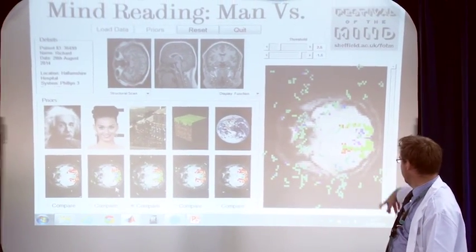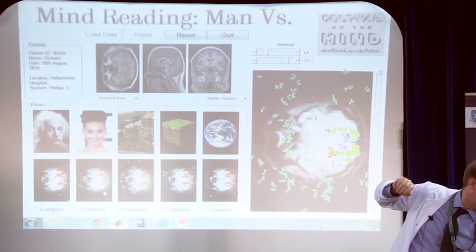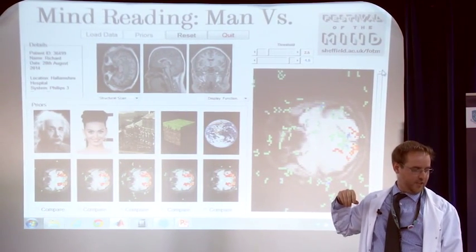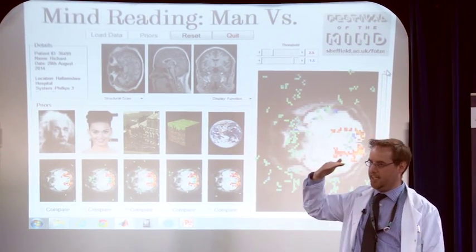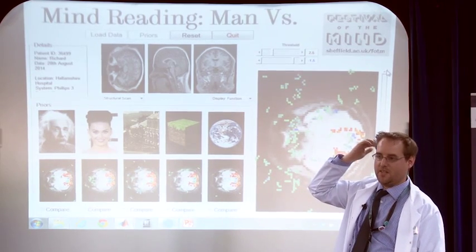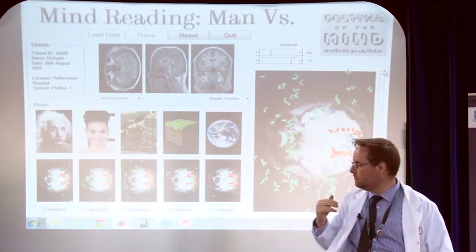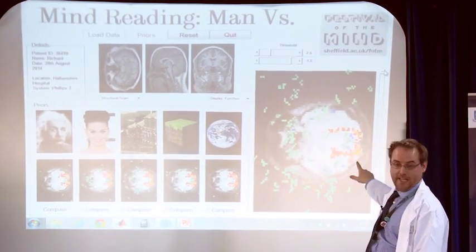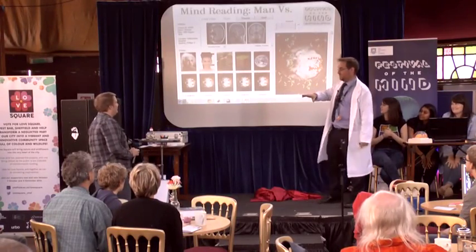Can you just click the down arrow once and then go back up to this on this slice? Click down to get rid of the green, and then back up. So we've located the visual cortex here. What you're looking at here is a slice through Richard's brain. This is the power of MRI. We can image the brain in complete 3 dimensions. And we're going through his head like this. And around here is the visual cortex, and we can definitely see he was looking at something. Is that enough? He was just looking at something? No, not at all.